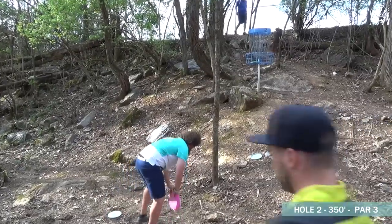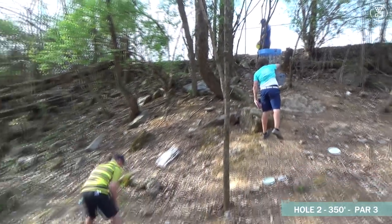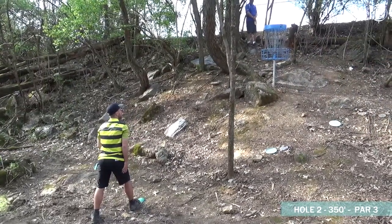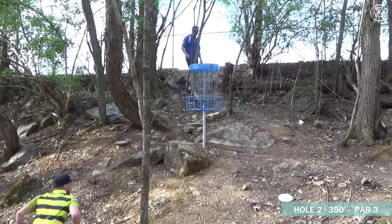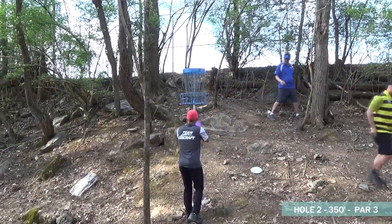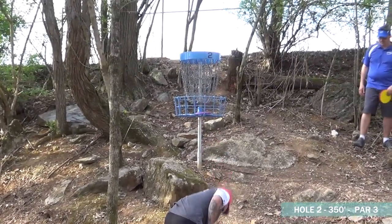Zach up and in. A little bit high. That one could have spit out with that downhill there, but fortunately it stuck. Good putt from Bart as well. Looks like Sam and Danny are going to tap theirs in here.